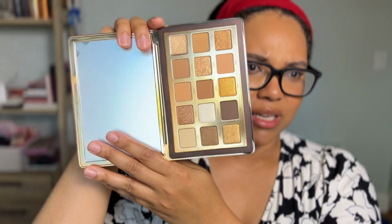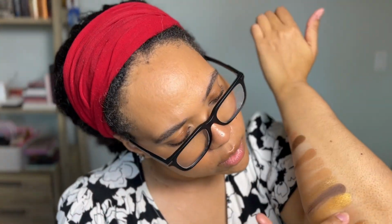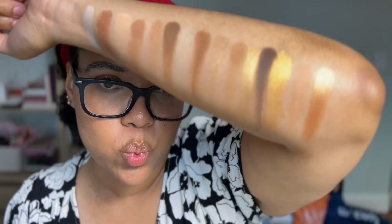I'm wearing my glasses because I want to do the swatches for you on camera. And well, actually, I guess I'll just show it. Please hold. This, I guess, is the best I can do. So these are all the colors swatched.